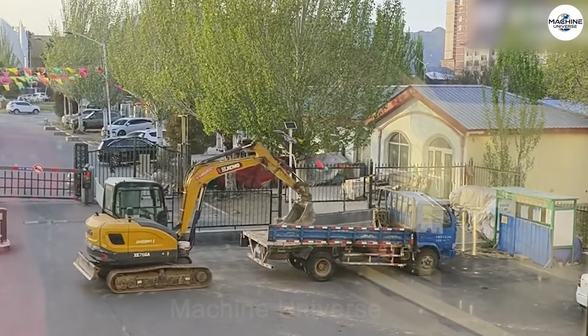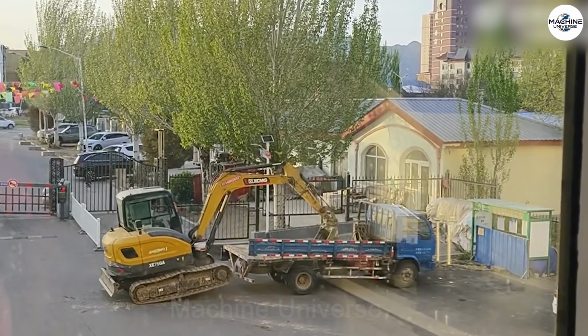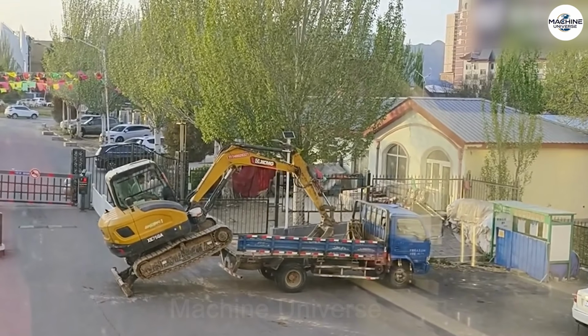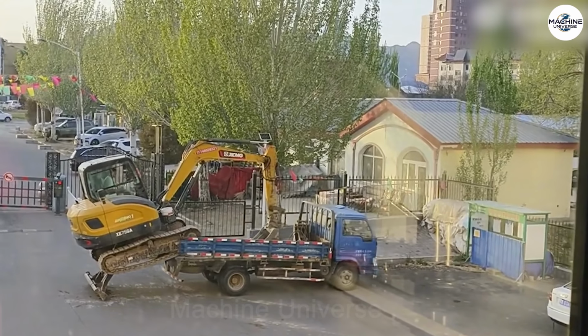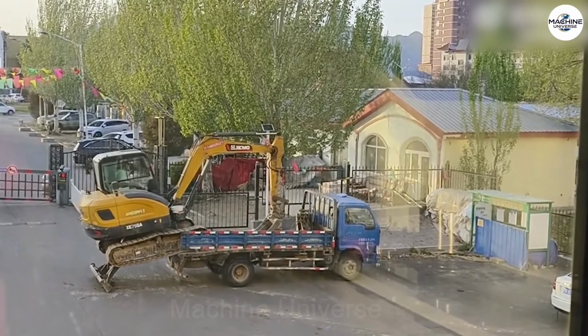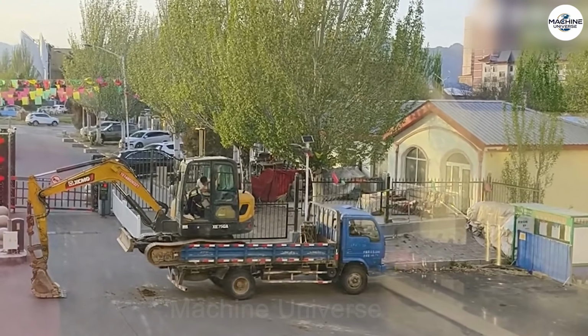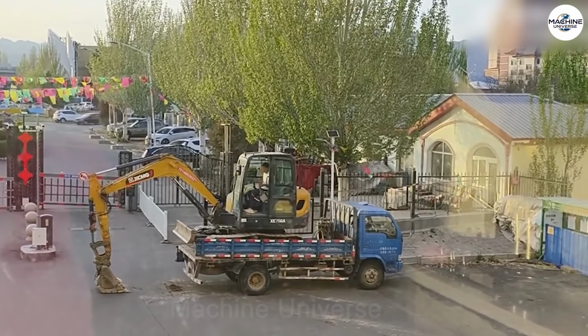Although his skill is pretty impressive, it looks like he also took the opportunity to dig a hole in the asphalt with the rear stabilizer. Looks like the road got a bonus repair job today.